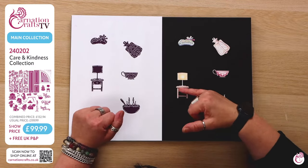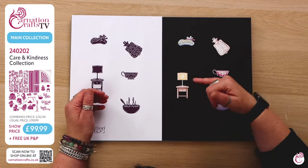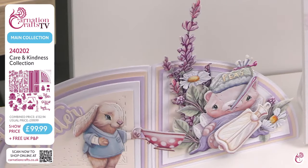Think of comfort of home. You've now got a side table. Everything is changeable. We've got a side table that can have a cup of tea on it. You've got all of these different elements. Remember, they go in with other collections too. We don't have to just focus on the one in hand. We can mix, we can match, and we can play.